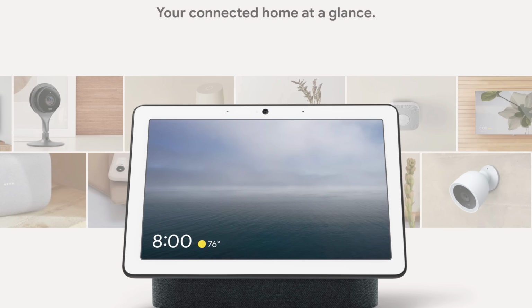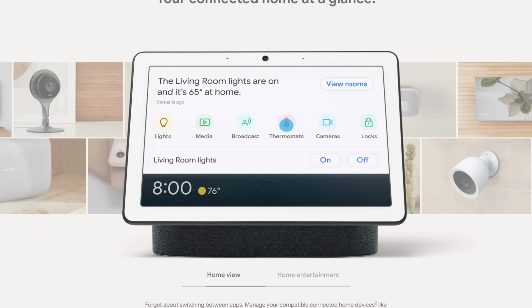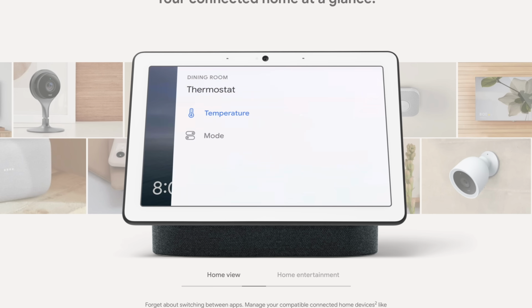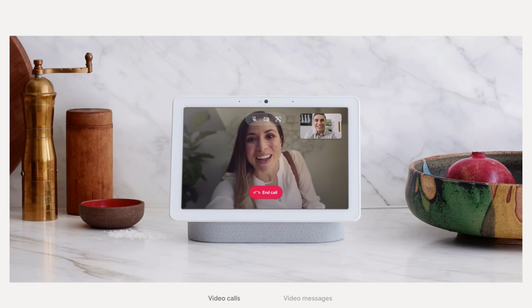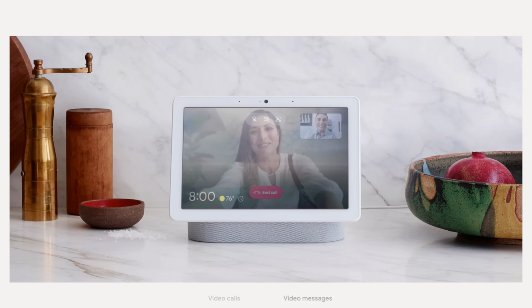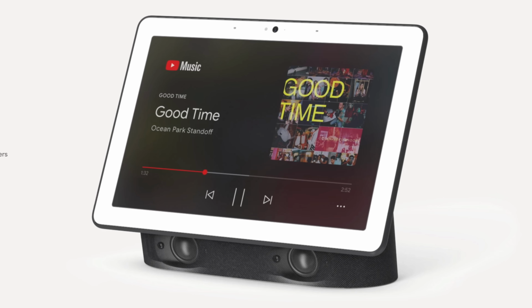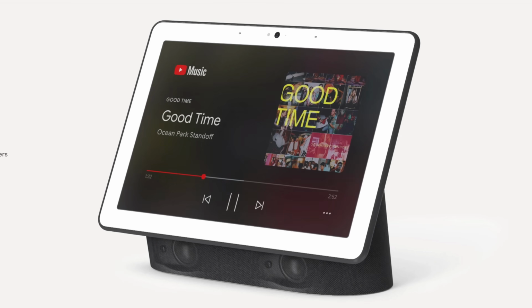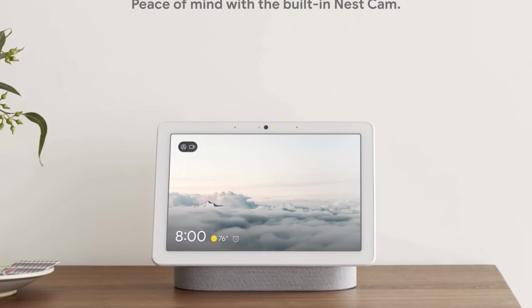Now, Google just recently announced a larger version of the Nest Hub called the Nest Hub Max, which will go on sale later in summer 2019. It'll sport a Nest camera, it'll have a 10-inch display, and much better sound than the Nest Hub. So if sound quality is important to you with your Google Assistant displays, I'd say wait for the Nest Hub Max to come out so you can try it before deciding on whether or not you want to get a Nest Hub.